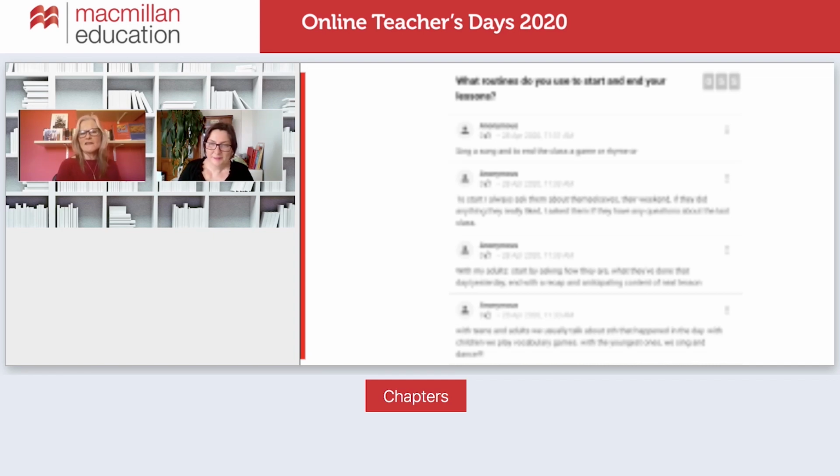Absolutely. Okay. And I think a lot of people here are saying similar things as well. For young learners, Lucy says they write the date and weather on the board. They take turns to do that at the beginning of each class. Another person is saying that they talk about what they've been doing, revising some of the vocabulary used in the previous lesson. Perhaps they also talk about what they've been doing in the class at the end of the class. Greetings at the beginning, greetings to students, and vice versa.